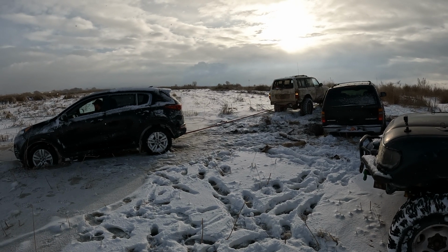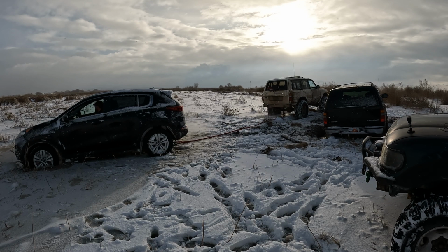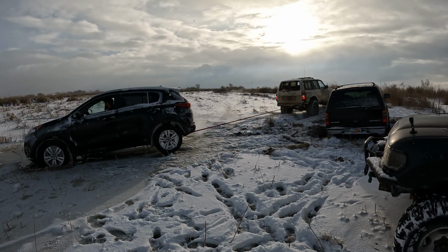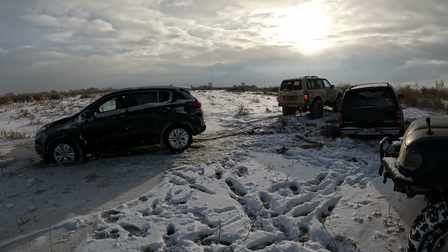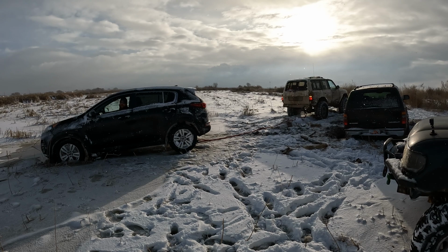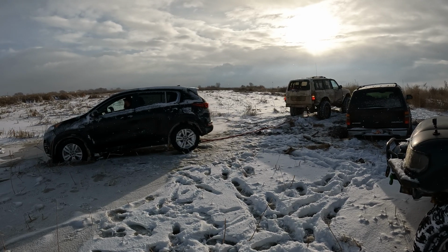Little more. It broke through. Now you gotta pull me out. One more. Hey, the battery's dead on this. Give it about twice as hard of a bump. Okay.